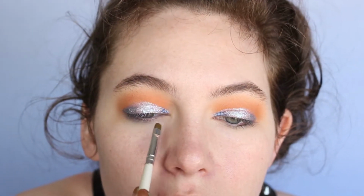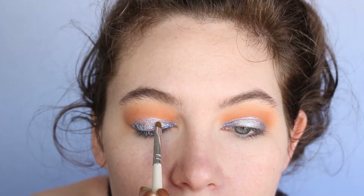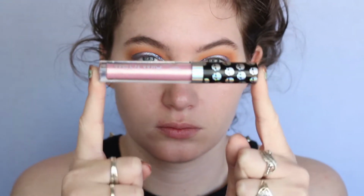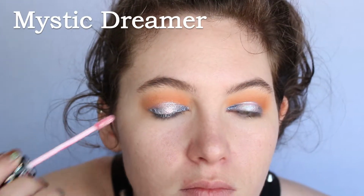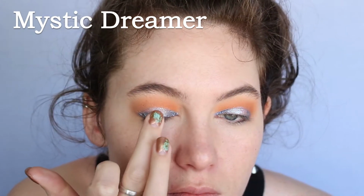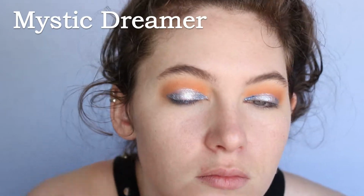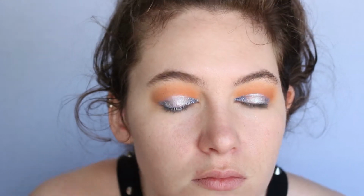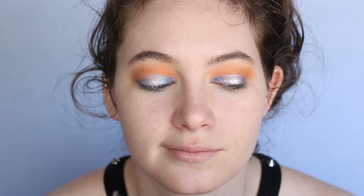We're going to be doing a halo eye with this, so we are going to do the inner corner now that we have done the outer corner, and I'm just using very small stippling motions to blend that. Now we are going in with this beautiful pink color, and we are dabbing that into the center, just gently placing it, and then with our finger just blending it out. Fingers kind of work the best with these kinds of products for blending them out. I really like how the pink looks with the blues as well as the orange, and it just gives a nice pop onto an already very shiny eyeball.